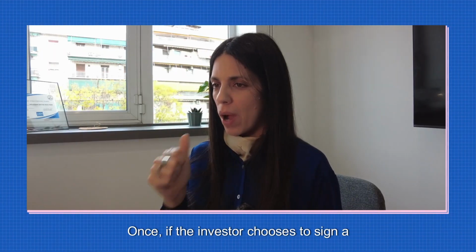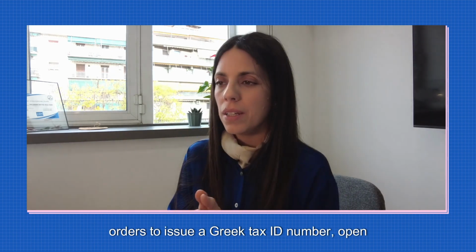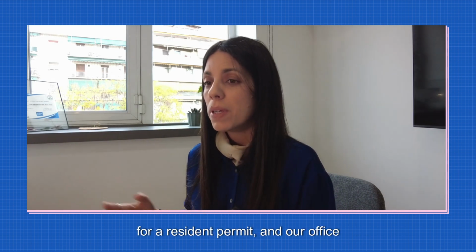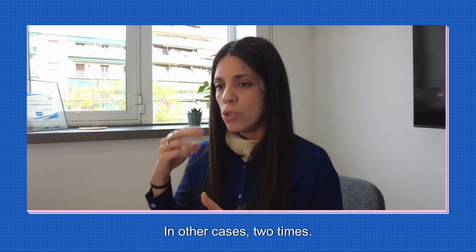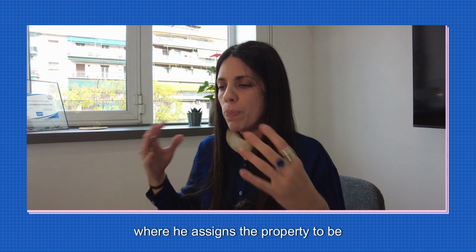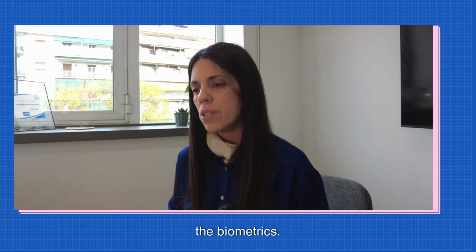How many times do I have to travel to Greece to complete my application? From once to twice. Once, if the investor chooses to sign a power of attorney in his country of residence, with which he will give us orders to issue a Greek tax ID number, open a bank account, purchase a property, and submit an application for a residence permit, and our office will proceed with all of the above by virtue of the power of attorney. Then, the investor comes only once to take biometrics. In other cases, 2 times. Once at the beginning before the purchase, where he examines the property closely and signs a power of attorney in our country, and the second time at the end to take the biometrics.